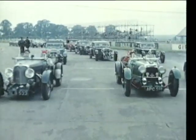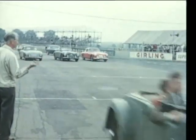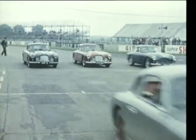The day closed with the usual parade of vintage and not so vintage Aston machinery. And this sad, sad year of 1958 wore on.